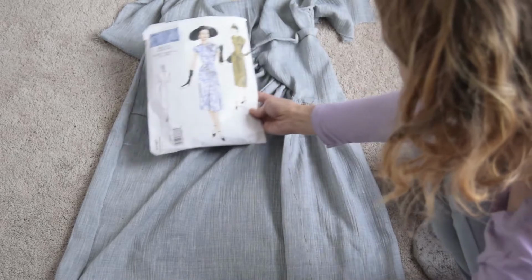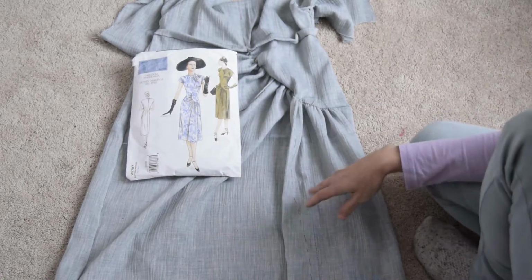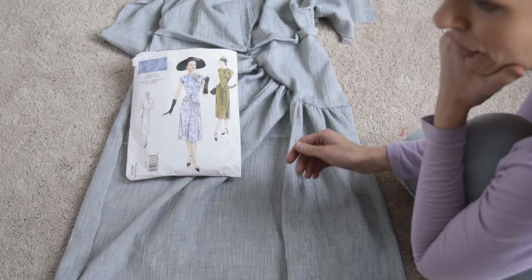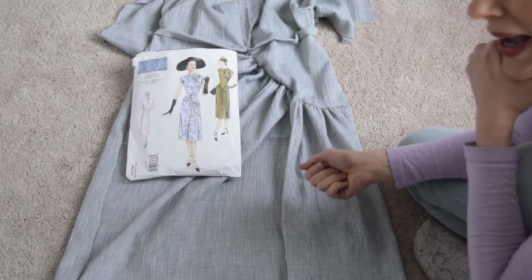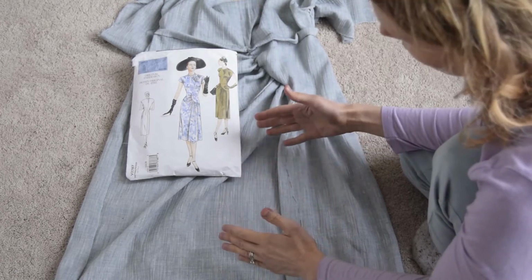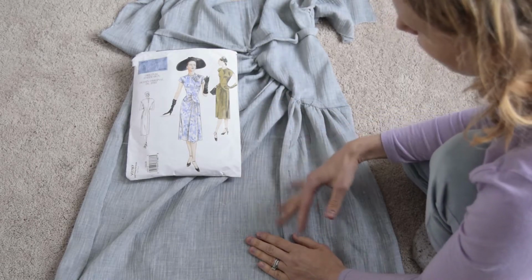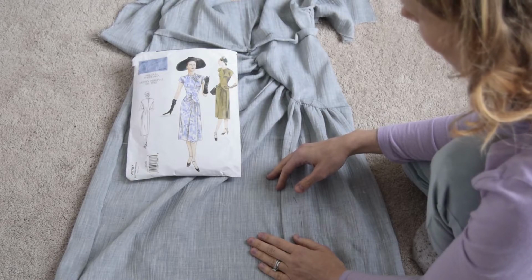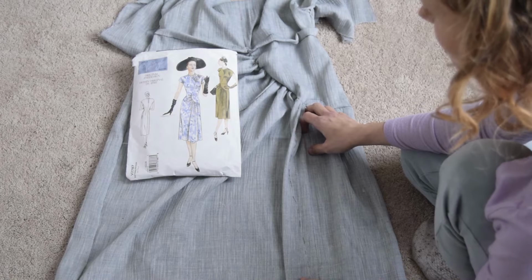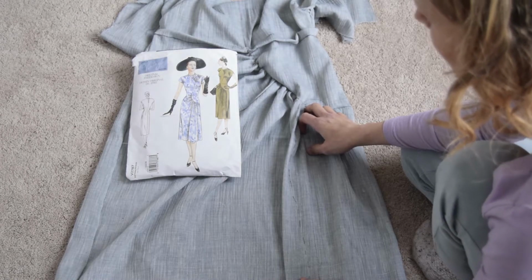And I did all of these changes with the help of my fitting group. I meet with a group of ladies once a month. I met them through a pants fitting group, and we get together once a month, and we just sew and we fit each other in patterns. So I've learned a lot from them in the last 7 years, and they are just a really wonderful group of ladies.